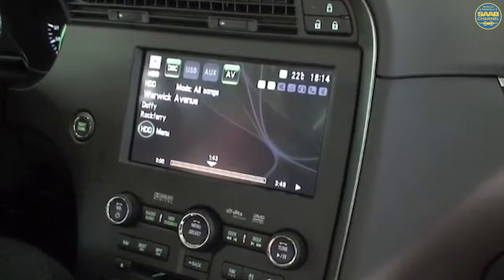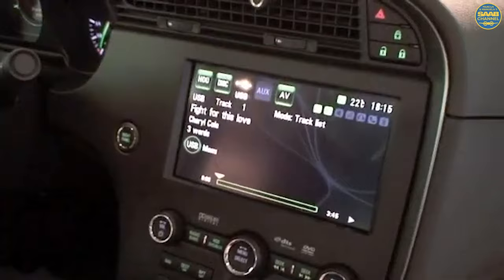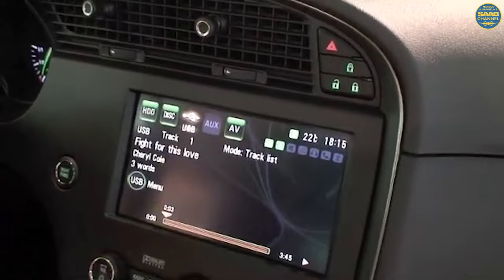An alternative is to use your USB. In this case, I use my memory stick, and I can connect that here. The connector is in the center console. I just plug it in, and then it detects and automatically starts playing directly from the USB. Okay, we can see the USB has been highlighted on the screen, and it starts playing automatically, or you go through and select.